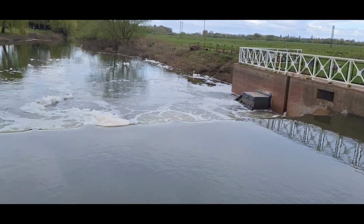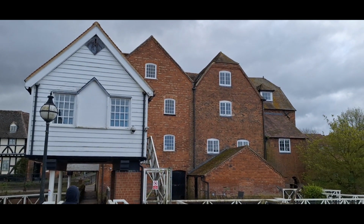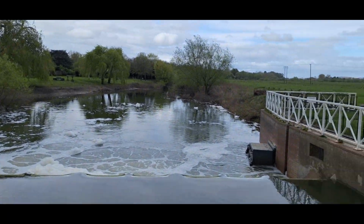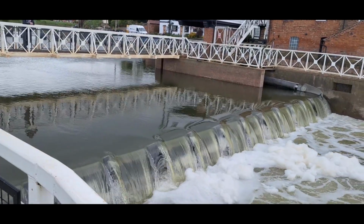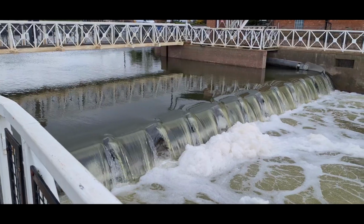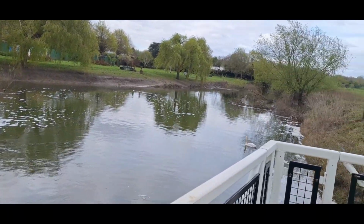And look at that. And that's at the back of the old mill, which is currently residential now. That's at the back of the old mill. There's a little dam really, something to do with a flood defence. Can you see all the foam in it, where the water's flowing down? Brilliant. But there you are, there's a swan.